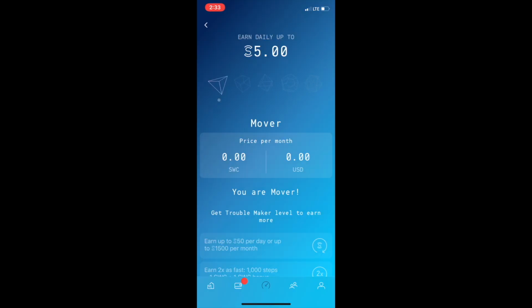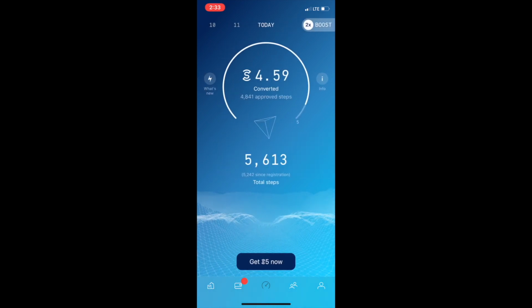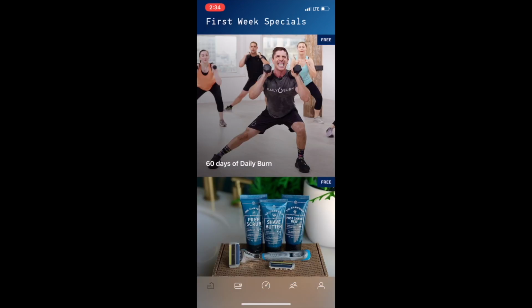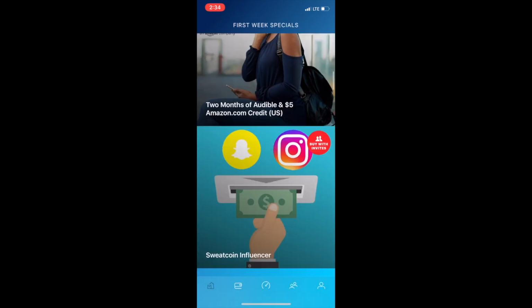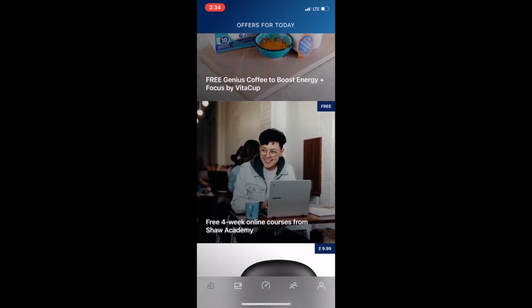Now, the only bad thing about this app is that it's capped out at $5 a day. So you can only earn $5 a day. But even then, that's not really that bad because if you take 5 times 7 for a whole week, that's $35 a week just from walking. But another thing about it is that you have to spend your money on the app. So you can't just cash out through PayPal. You gotta spend it on the app, but they got a bunch of different things that you can spend your money on.